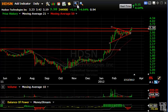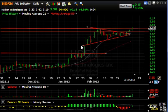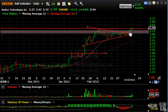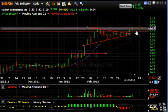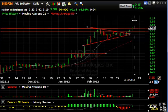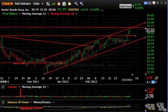Hudson Technologies, a large wedge formed in the last 5 weeks. In the last few days, it's moving. Today, it accelerated a little bit, but not tremendously. The volume, though, is best in about 5 weeks, 245,000 shares. Let's see if it can extend, targeting around 4.25 short term.